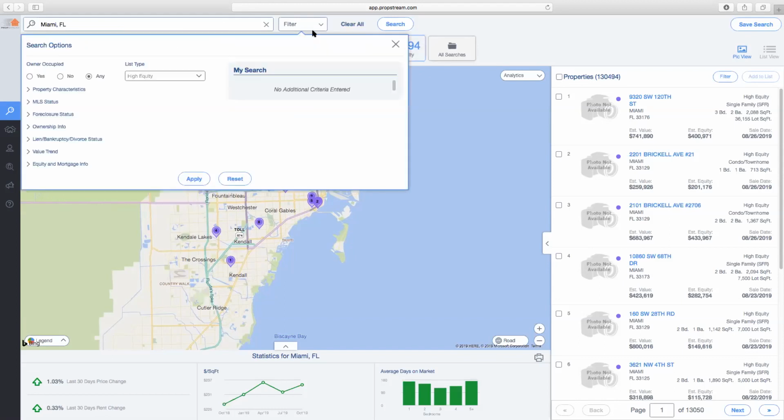That is here in our filter. So in our filter, you'll have over 100 criteria to choose from to custom or refine or even create your own type of searches. So let's say I'm an investor in Miami and I'm looking for some pre-foreclosures, right? Because I'm looking for highly motivated homeowners. So the first question it's going to ask me is whether I'm looking for an occupied or a non-occupied property.